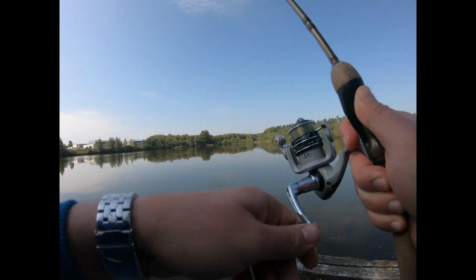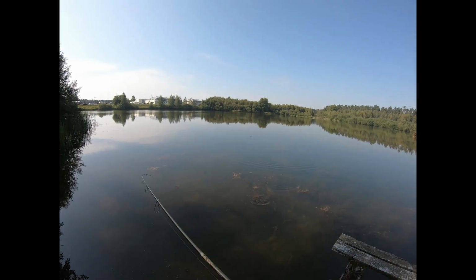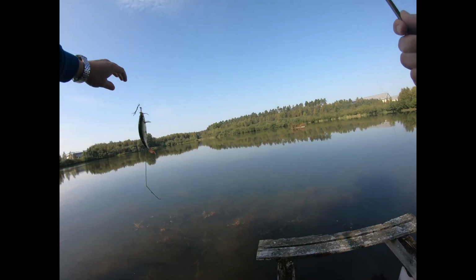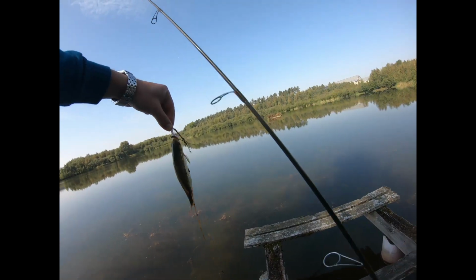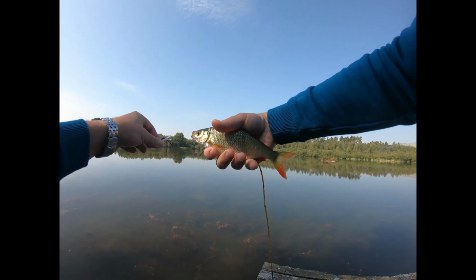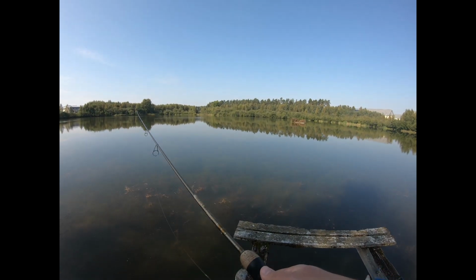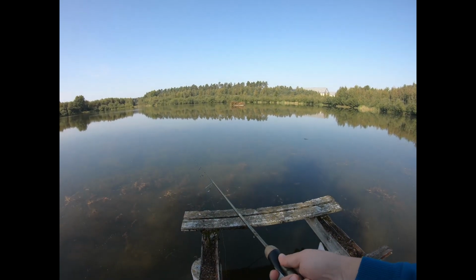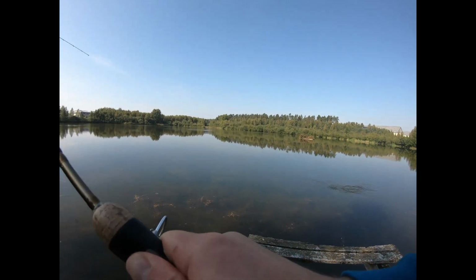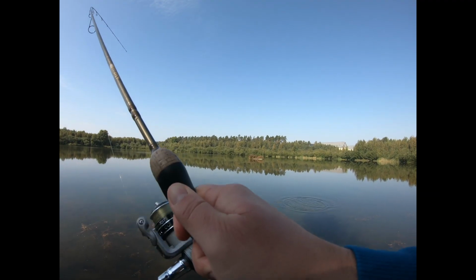Got one. Not as big. I'm just waiting for a meter pike to come up and grab him. Oh, perch, nice. That's another one. They're almost like shiners. Yeah, they are. Got one. Oh, he jumped. He went airborne.